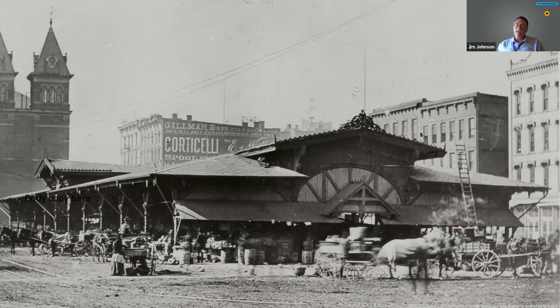So the images that we're seeing show the original market and the hustle and the bustle and really the daily life that was going on in and around it.